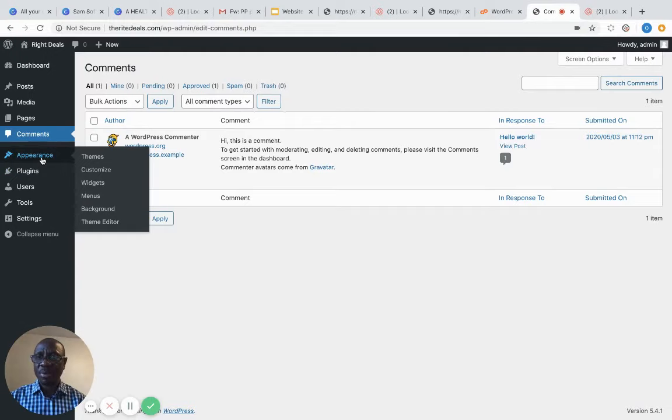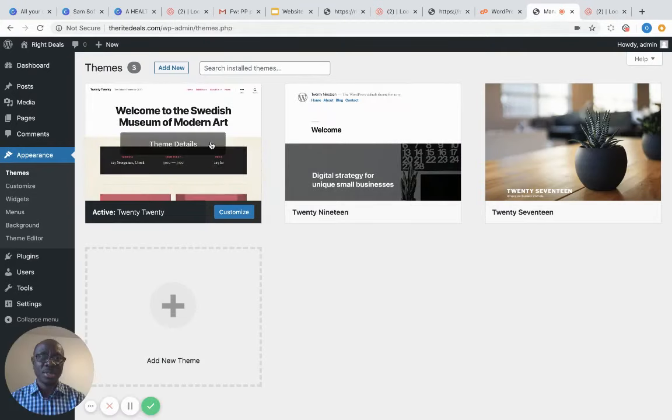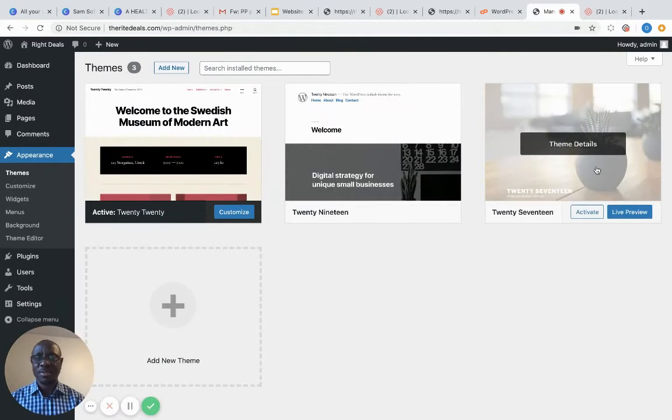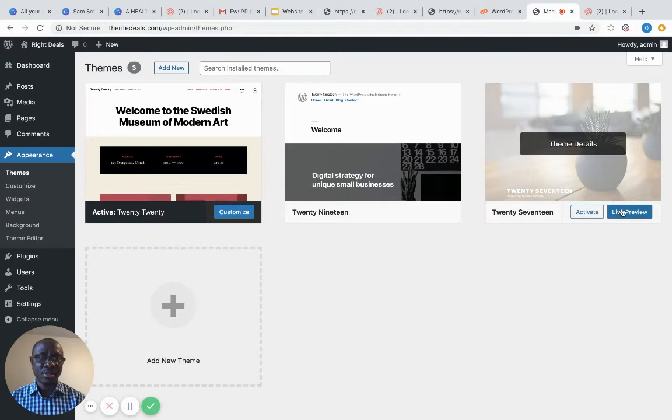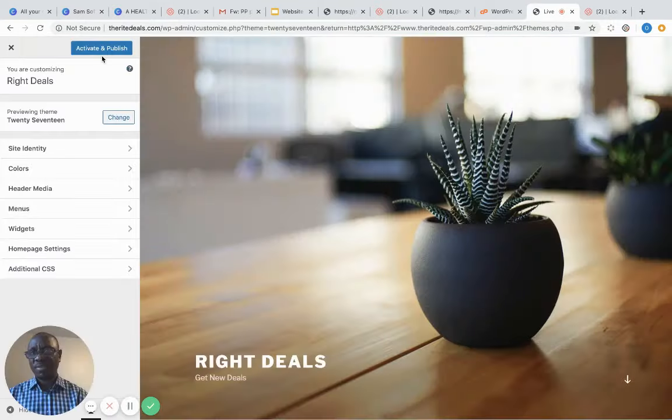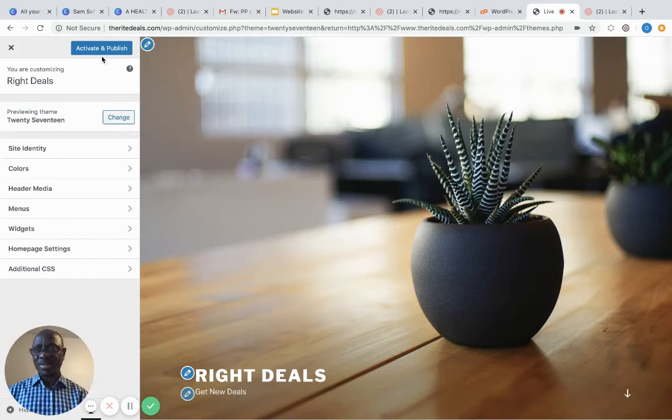So you have the appearance. Under the appearance, you have the theme. This is where you're trying to build your website now. So you can select the theme. Let's select the theme because you now begin to look at the aesthetic look. If you don't like any of those themes, you can go back here and select more themes. But let's try this. I've just activated it. So I'm using this as a theme. So you see the website is beginning to change.